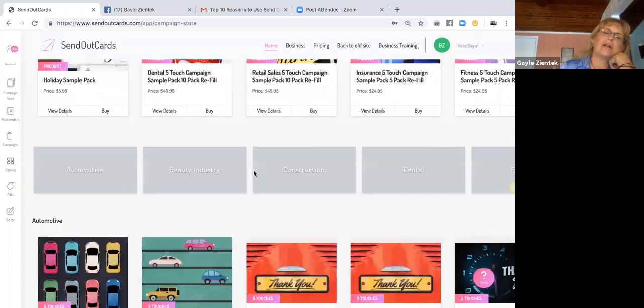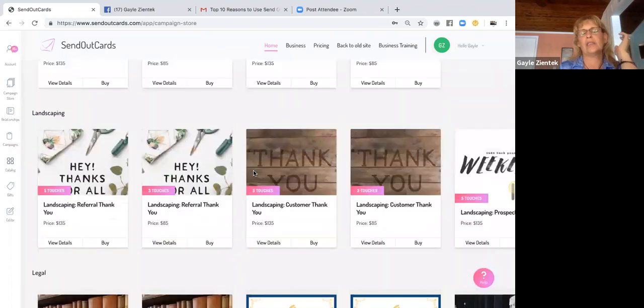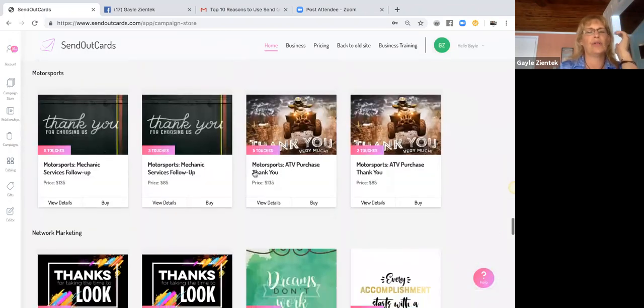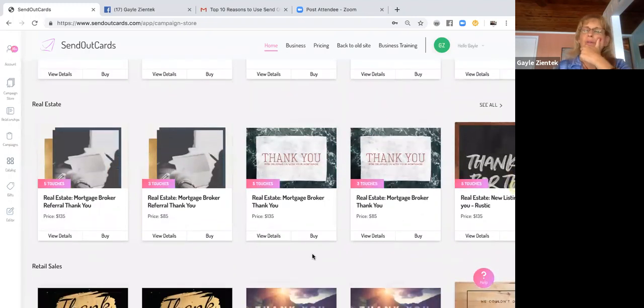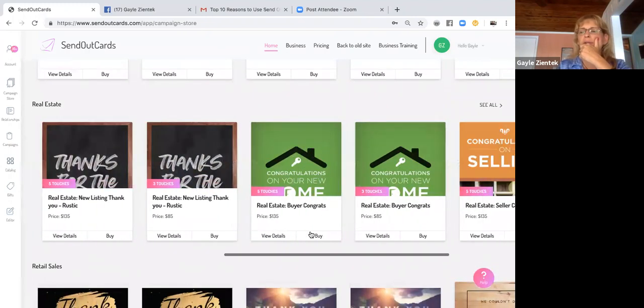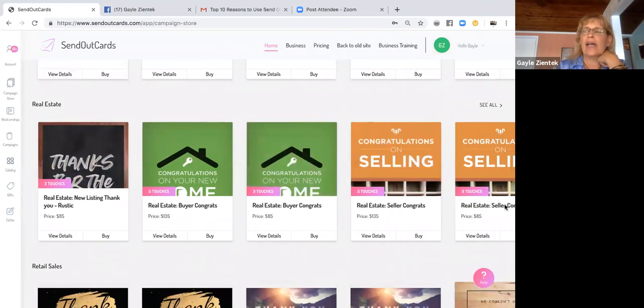There are all kinds of campaigns for different occasions, so I'm going to scroll fast. Close your eyes because it gets kind of dizzy going this fast, but I'm going down to real estate. So here are different campaigns that are in the system. Let's take a look at Congratulations on Selling. This is a five-touch campaign.